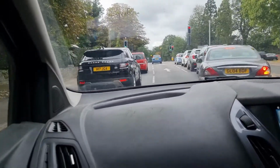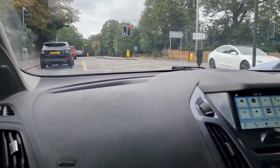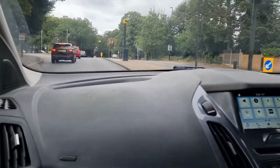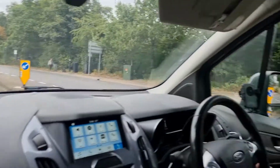Today we are test driving a Ford Transit Connect 1.5 diesel Euro 6, 2017 model, which came in with DPF problems and some other problems. It's all been fixed. What can you say about your car? How was it and how is it today?